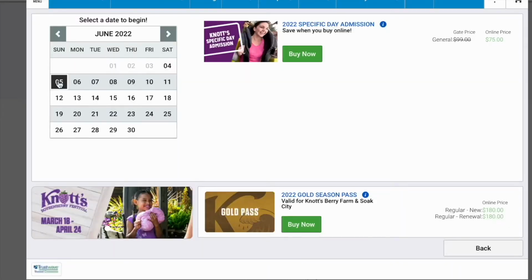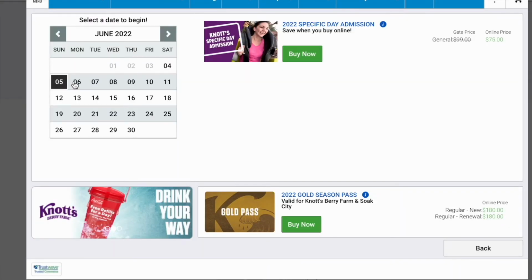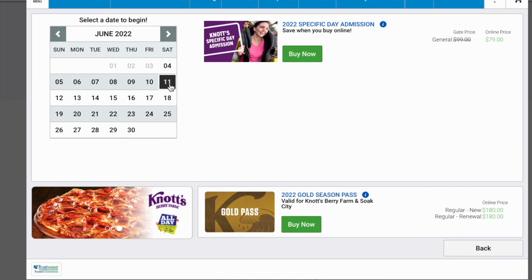Alright, so let's start off with ticket prices. Knott's tickets can range between $69 all the way up to $80 for one day. Up on the screen, we'll be keeping track of how much it will cost you to visit Knott's Berry Farm, and how much it could cost you if you choose to save money in certain areas.